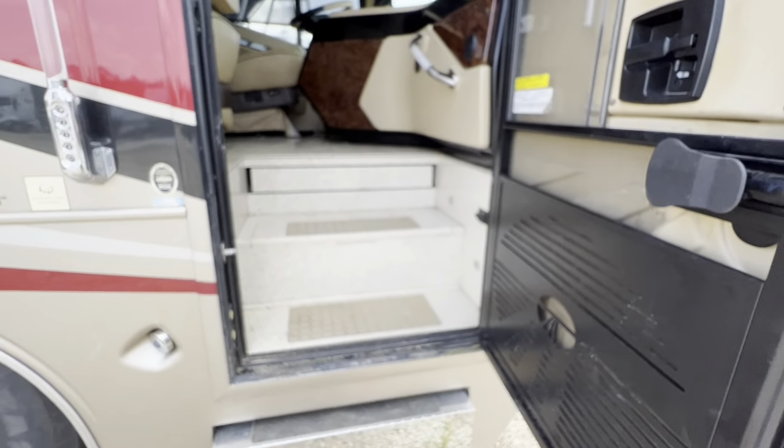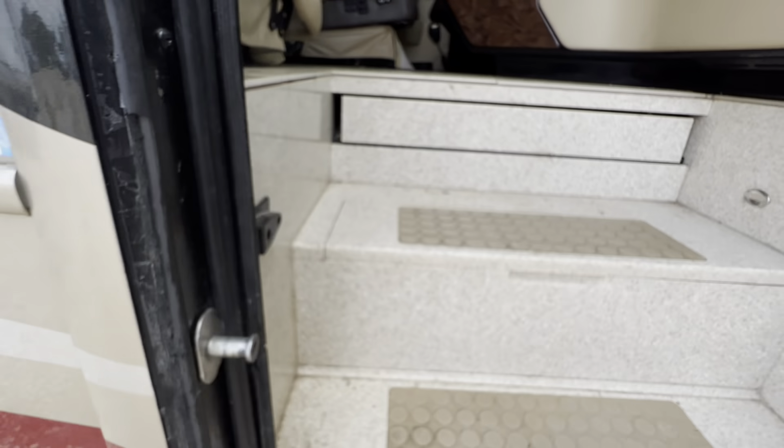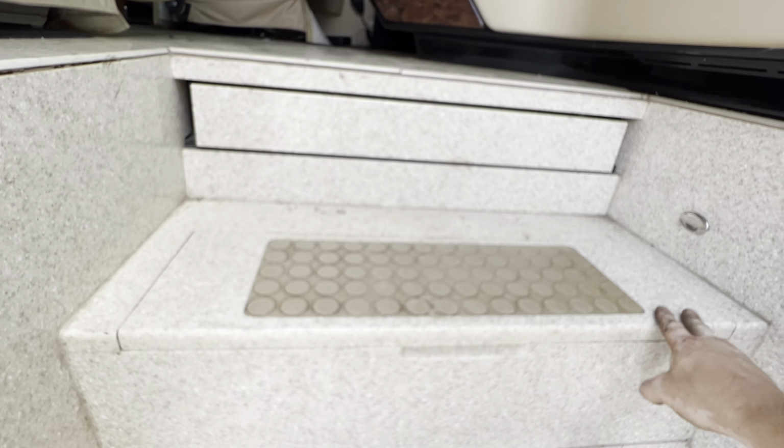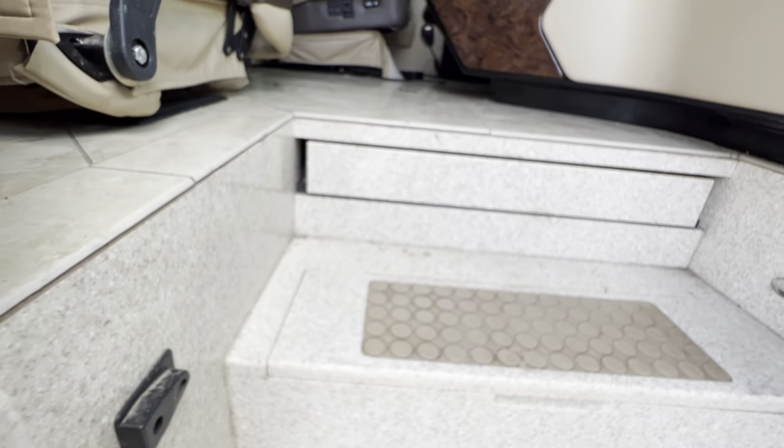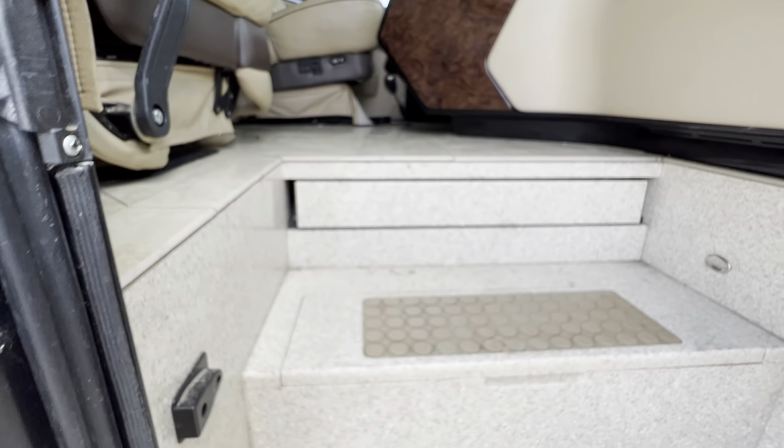Opening up the door here, first thing you see is it looks like some kind of granite or Corian marble steps. They got tile up here. I mean, it's like a house. It's literally like a house. Let's see if I can crawl up in here without falling back down. Oh God. Okay.